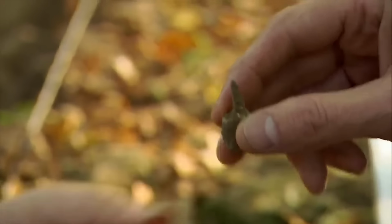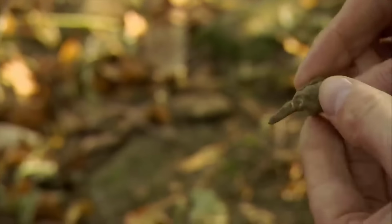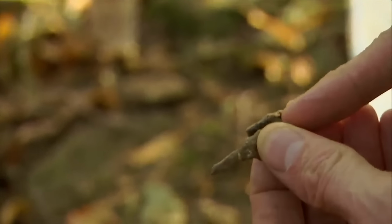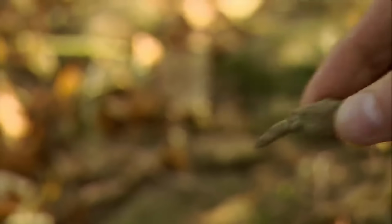This is one of those things that academics are tearing their hair out over, exactly what this sort of thing is. Some people think it might have been a stylus for writing. Right, like old pens with nibs on the end. But it's very crude for that. The other possibility is that it goes on a piece of dowel for shoving along an animal, poking along a sheep to get it moving.